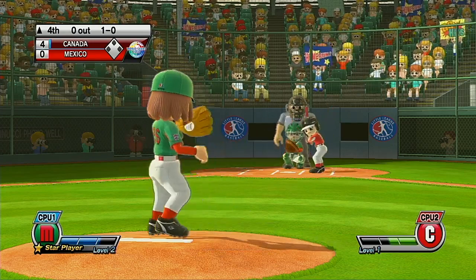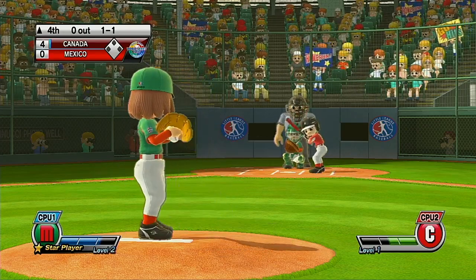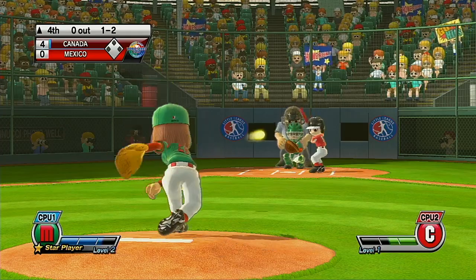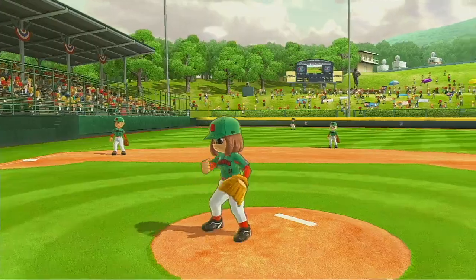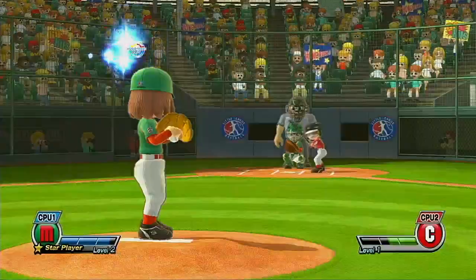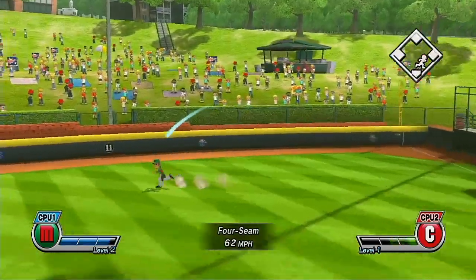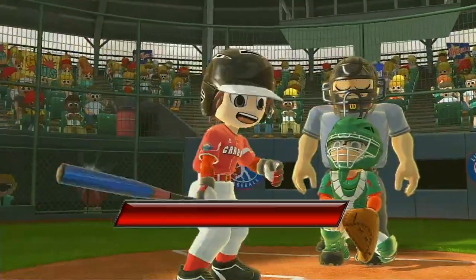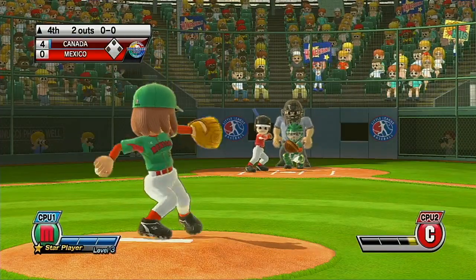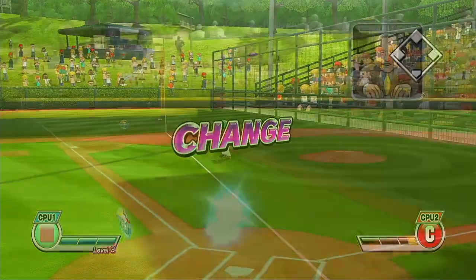Ball. My man, what a game this is. Ball. Struck the batter out. Now batting, third baseman, number 21. Two outs. Now batting, catcher, number 7. Out. Batter dumps that one out to right field for the out.